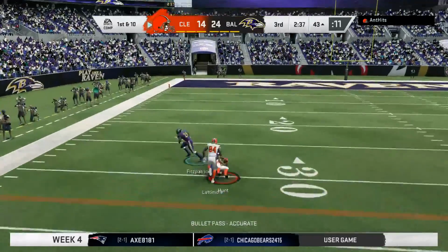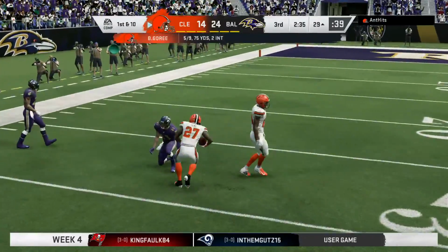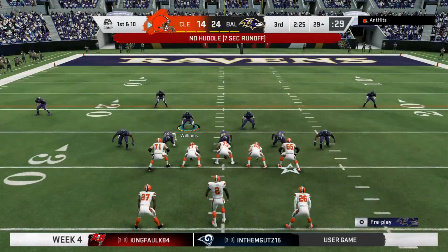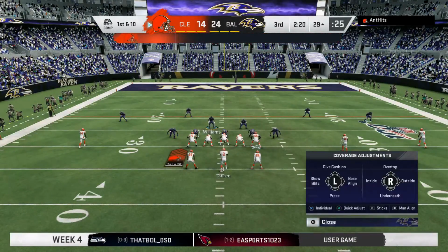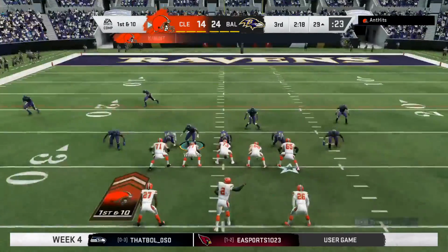They'll look to throw here on 1st down. And he'll lay out and pull it in. What a diving catch there. 14 yards, and it's a Cleveland 1st down. 1st down, Browns.